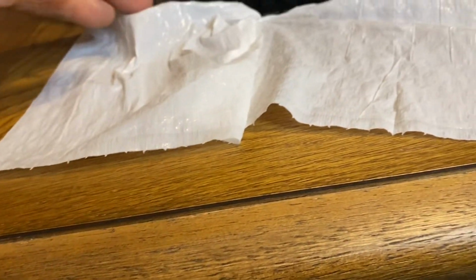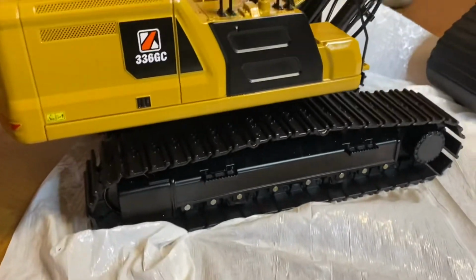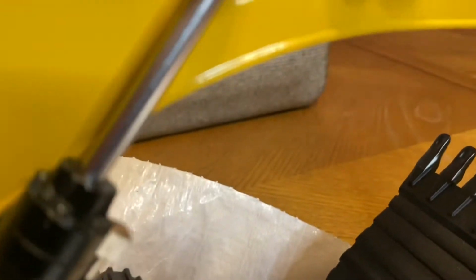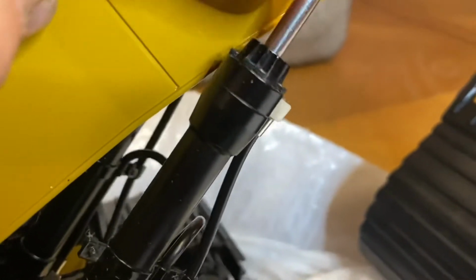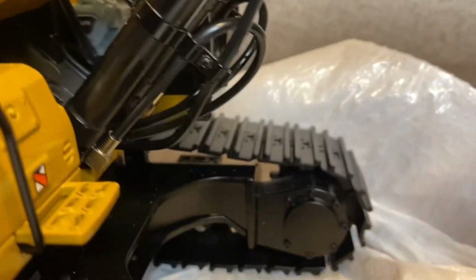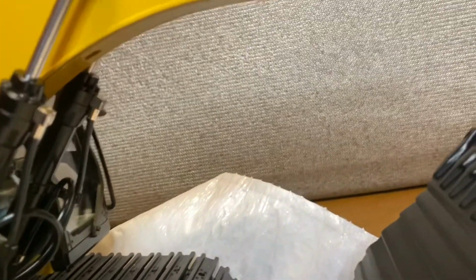I'm just feeling the tension on the track. So there is a thing that pushes that, that keeps tension on there. Tension on the tracks. You can see the little bearing, right? The little sleeve holding the piston. There's the piston. There's the hydraulic lines. Clamps holding it for detailing. Man, that is beautiful. Obviously, the other light on this side.